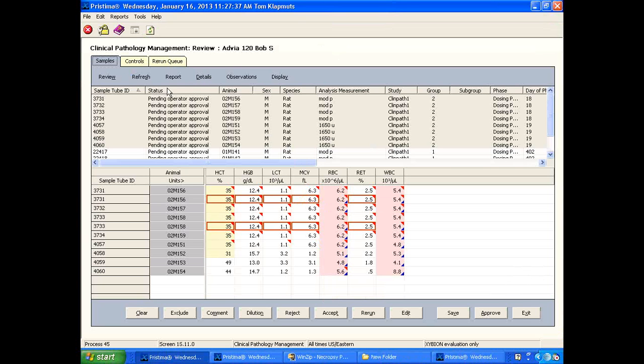And again, the data collection is based on the equipment. So this is the measurements that were run on an ADVIA. And so I just wanted to show you some sample data. So we have the sample tube ID, which again we just saw when I collected that TK blood. Just assume it's not TK, but it's a hematology or serum chemistry sample. There's a sample ID that I scanned and identified the tube. That's the tube that shows up here.